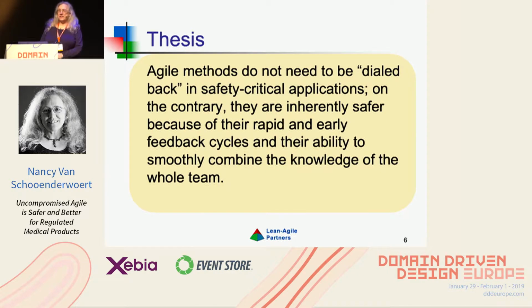I have a little thesis statement for my talk today. This is Brian's influence. He starts his talks this way. And actually, it occurred to me that that's sensible. It's like having a goal for your sprint. So my point here today is that you don't have to dial back your Agile methods in any sense because you're building a safety critical application.